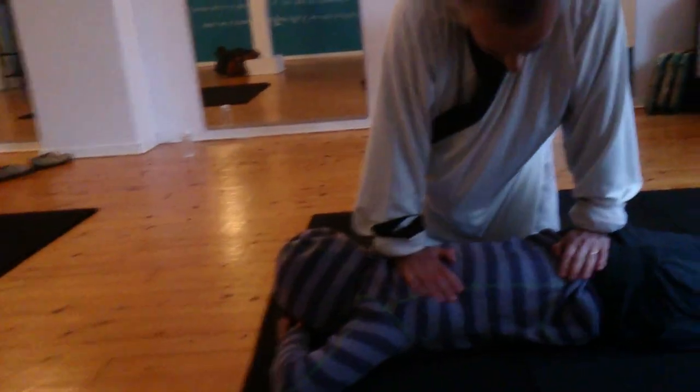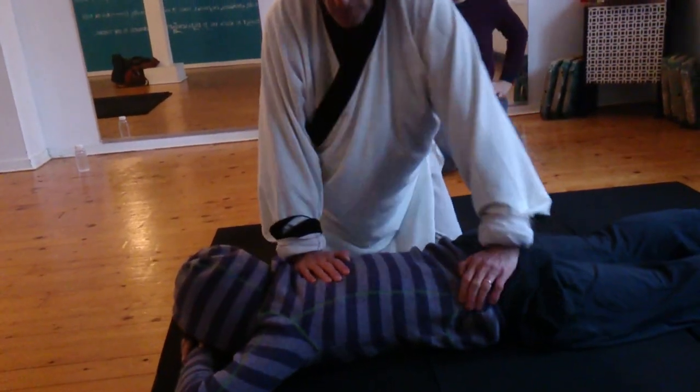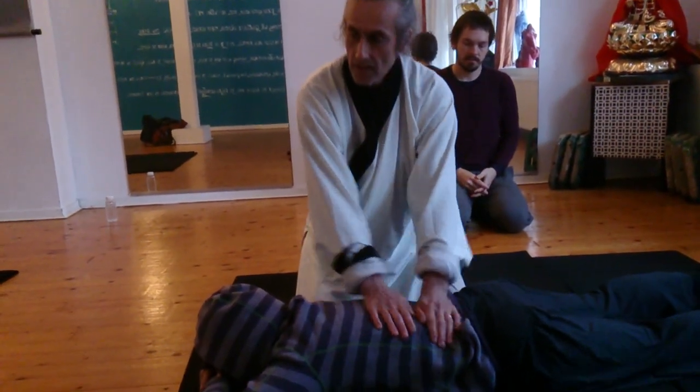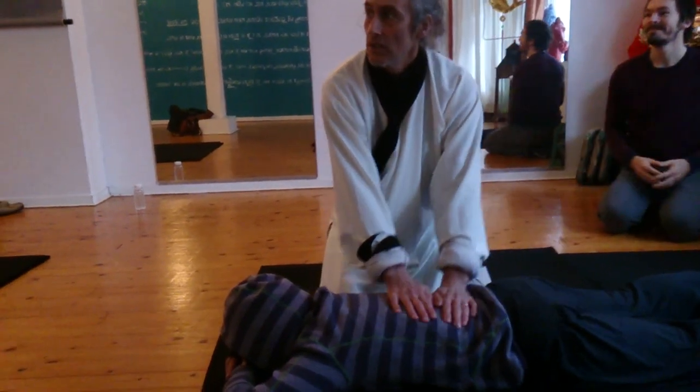Then after you're finished, you stretch out further to make sure that the body definitely is in right shape. And then you can again shake a little bit, to see if everything's going to be fine.